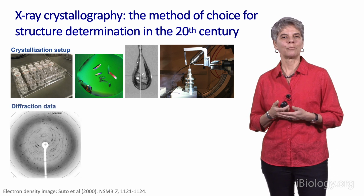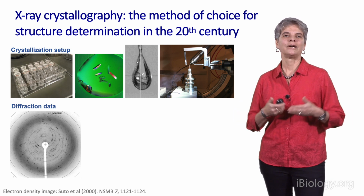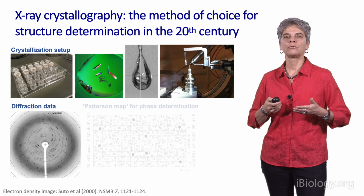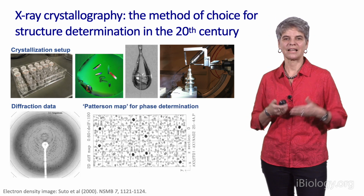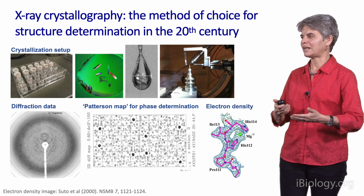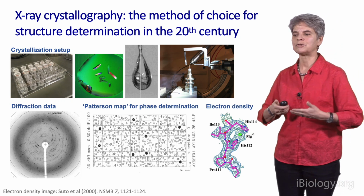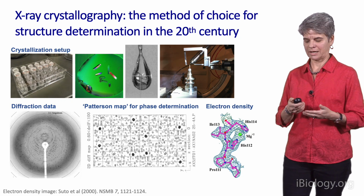The electrons in our molecule will diffract the X-rays, and those diffracted X-rays are collected on either a film or, in later times, by electronic media. And it is this diffraction pattern that then, through a series of quite complicated mathematical operations that I will not go into, will give rise to what we call the electron density map. And this electron density map is then used to build your macromolecule, which allows you to identify the location of every atom with respect to every other atom.